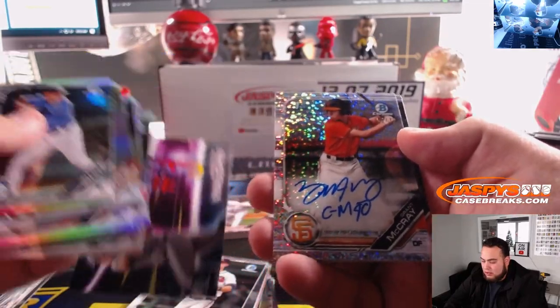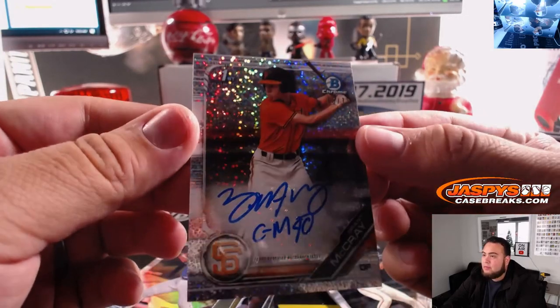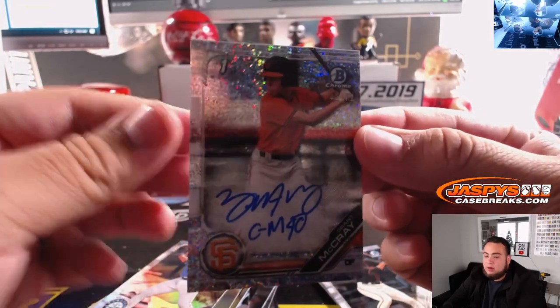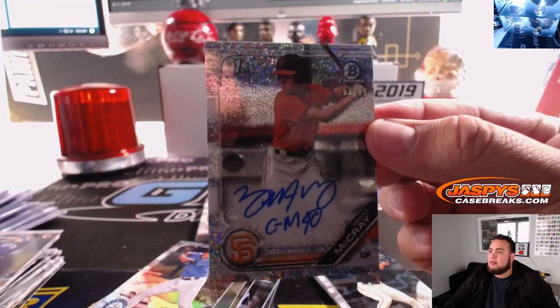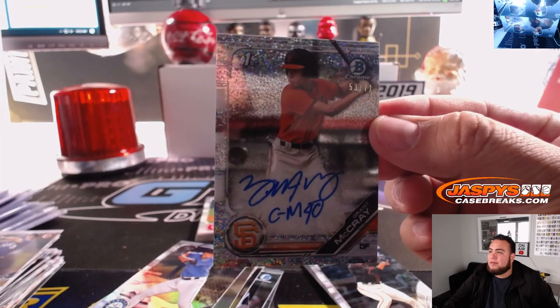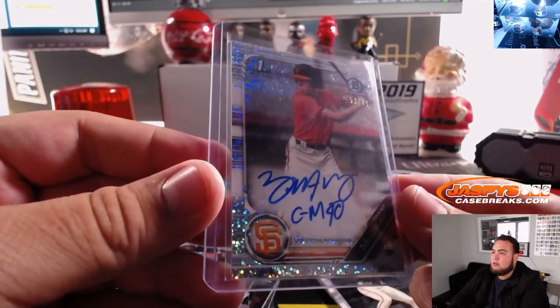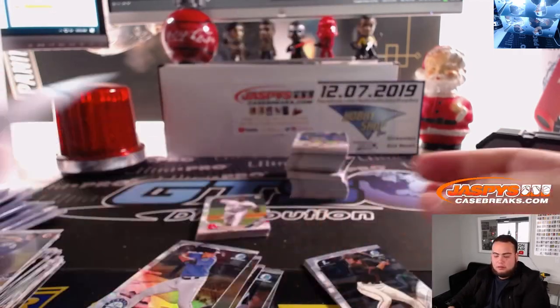Ooh, look at this. Grant McGray, out of 71. I forget what they call this. I don't think it's called like a sparkle, but it might be like Pulsar or something. I'm not too sure. 53 out of 71 for the Giants, going to Matthew. That's pretty nice. Beautiful looking card.